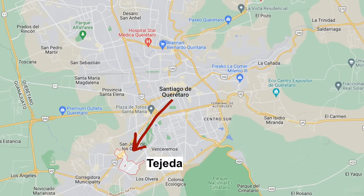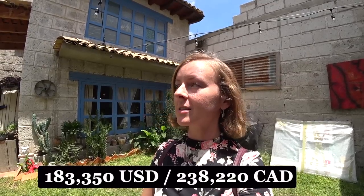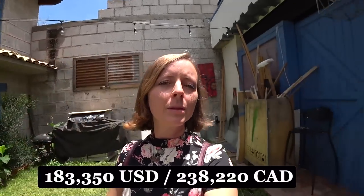This house I'm looking at is in the Tejeda neighborhood of Queretaro, and it's going for 3,750,000 pesos. This is a three bedroom plus this space here, a two complete bathroom, two half bathroom, and I'll kind of explain what I'm talking about as I go through.